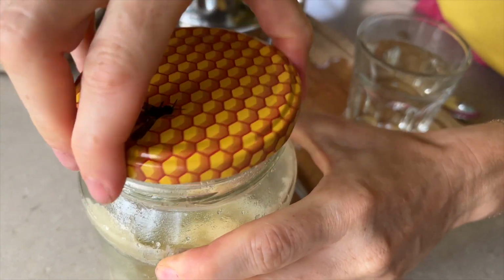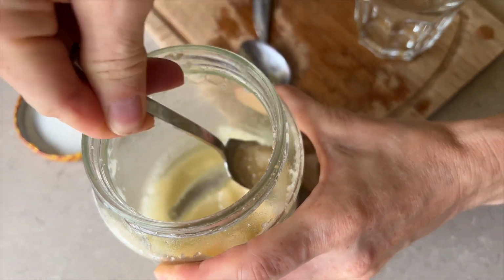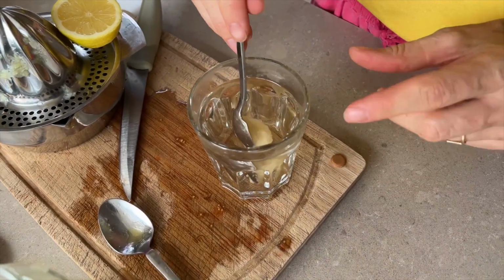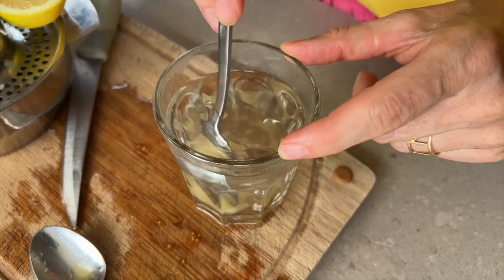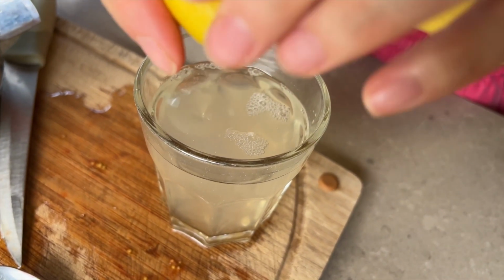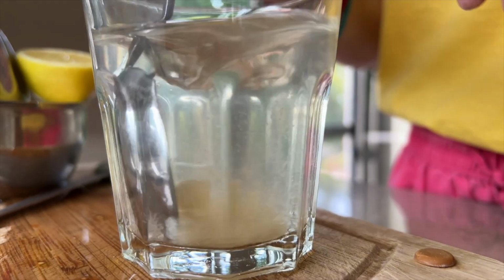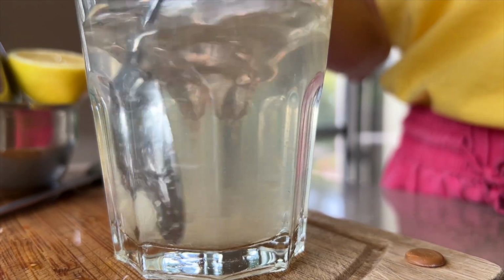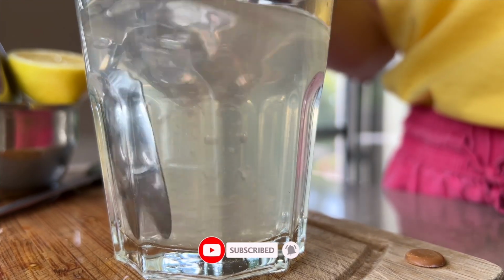So add 150 grams of homemade honey to the cooled liquid, and add the juice of one squeezed lemon. Stir until the honey melts well. Pour the syrup into a jar and store it in the refrigerator. As for dosing, the recommended daily dose is 2 to 3.